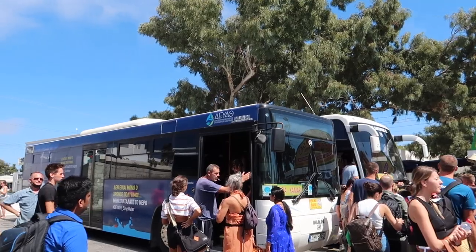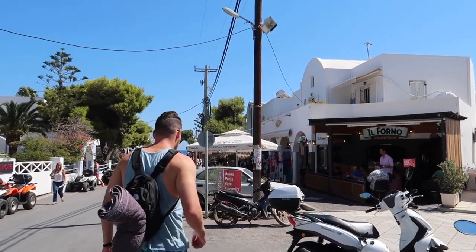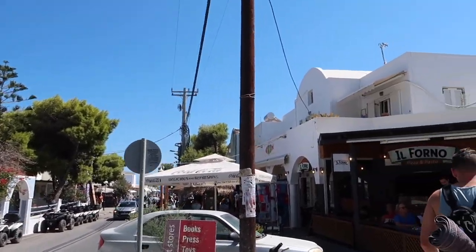Gathering up our stuff. We're going to do a little beach day at Kamari Beach. They do a direct bus from Fira to Kamari Beach. We are walking around Kamari now. We're heading to the beach. Lots of restaurants around here.